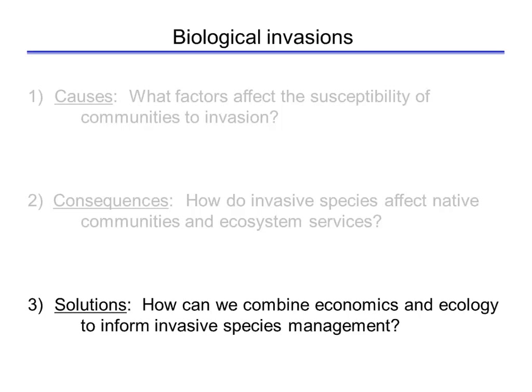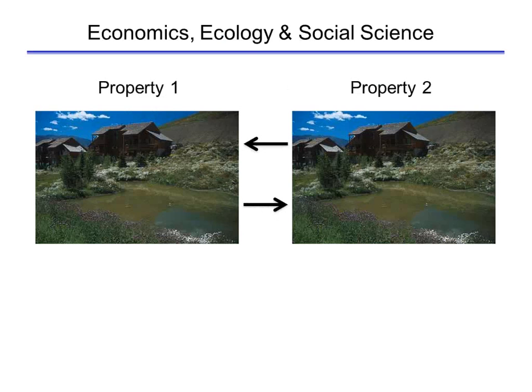So at the beginning of the talk, we suggested that economic activities might be associated with susceptibility of communities to invasion. So can we actually use economic activities to help manage invasive species as well? And so that's where this question comes from. And so we were particularly interested in thinking about invasive species management across a social landscape.